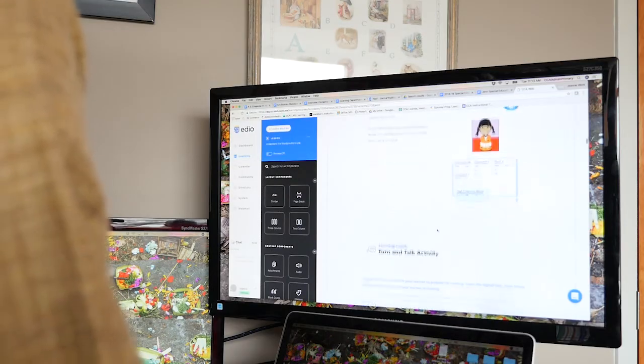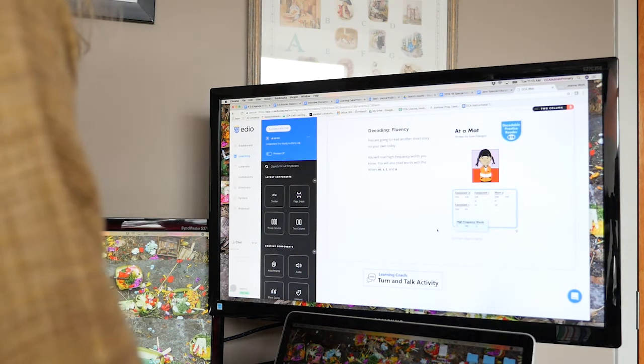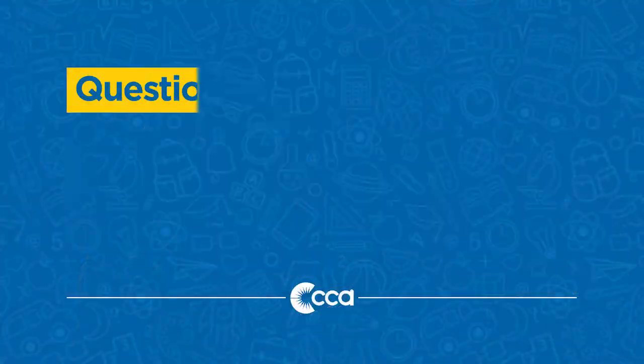We've also created a parent course that will have another layer of support for parents, videos and special items just for their grade level. So they'll also have things like answer keys for their workbook so they can check along as their students are working through those.